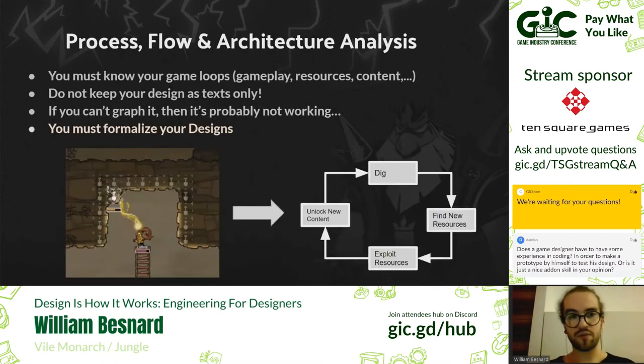So what I want to insist on is that you must know your game loops in the game. If you don't, it means that you are potentially lacking tools to analyze what's going on. And what I mean by game loops is the gameplay loops, which is what actions the player takes in order to continue playing the game. The resources loop, which is where a resource is spent and where it is gained. And the content loop: how is the content unlocked over time?